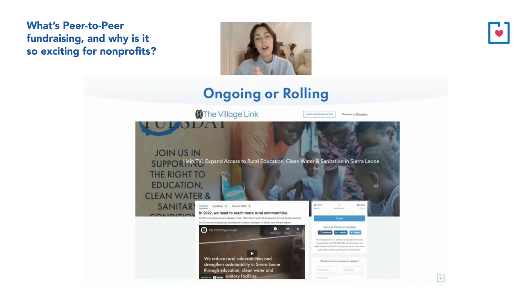You can think of an ongoing or rolling peer-to-peer fundraiser like your regular fundraising page, except that it allows others to fundraise for your general cause as well. As Daniel showed, if you look at the top right header of this screen, you'll see the "I want to fundraise for this" button. That's what makes it peer-to-peer. If you're new to peer-to-peer fundraising, this is a great opportunity to test the waters and get comfortable with this new form of fundraising before diving into some more time-sensitive or elaborate peer-to-peer fundraisers. Again, ongoing, rolling, not bound by time. You can leave this up and let people fundraise for you throughout the year.